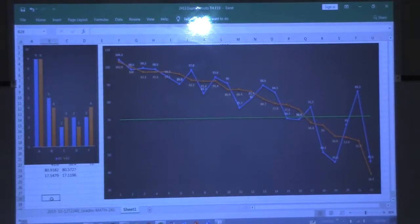Okay, so if you haven't picked up your exam, they're back here on this table. Anybody need their exam? No? All right, so let's real quick run through this.